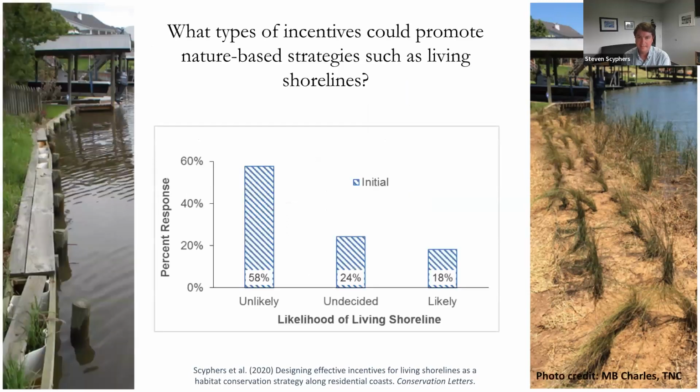So we had designed a study based upon behavioral economics with our economics collaborators to optimize the use of incentives. After homeowners told us this initial response, we followed up with a randomized question: okay, but what if a local nonprofit was willing to pay X% of your living shoreline? That percent was randomized between 10% intervals from 10% to 90%. So a homeowner would say very unlikely, and then you say, well, what if a local nonprofit was willing to pay 50%? Then they might say something different, or they might say the same thing. That's effectively what we were interested in testing, to see if a cost share could have an effect.